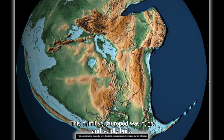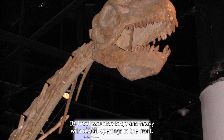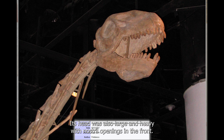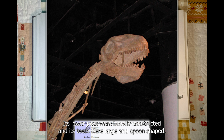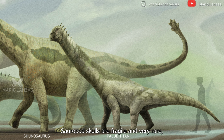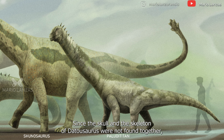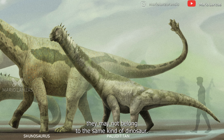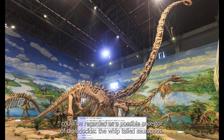Dinosaurus bashanensis. This primitive sauropod was huge and solidly built. Its head was also large and heavy, with nostril openings in the front. Its lower jaws were heavily constructed and its teeth were large and spoon-shaped. Sauropod skulls are fragile and very rare, except in the remarkable Zigong quarry which produced Dinosaurus. Since that skull and the skeleton of Dinosaurus were not found together, they may not belong to the same kind of dinosaur.